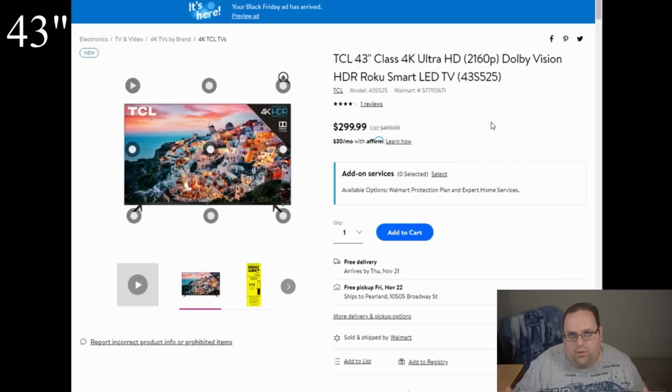Once again, you're going to have Roku on there and Dolby Vision HDR. I really do like Dolby Vision HDR. It's honestly a wonder. I really do enjoy watching content with Dolby Vision HDR, and that's only if you can get content that has Dolby Vision HDR on it. So $299.99, not bad. Not bad at all.